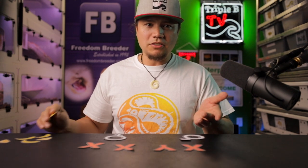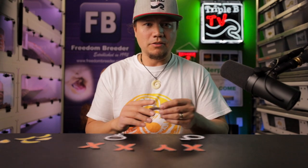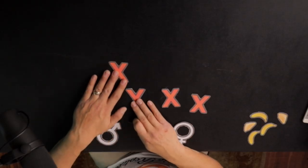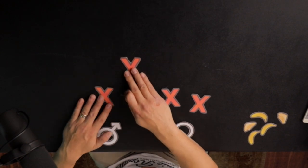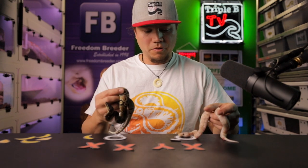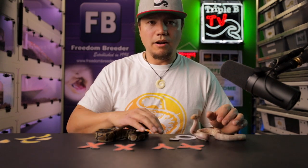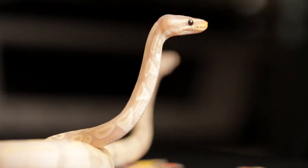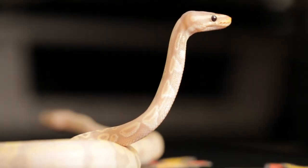Now, only the males can be female maker or male maker because, remember, only the male determines the sex of the offspring by passing on either the X or the Y chromosome. For example, this is gonna get tough with live snakes that wanna move around, but I'm gonna do my best. All right, for example, let's say you have a male banana ball python, and that male is either a male maker or a female maker.